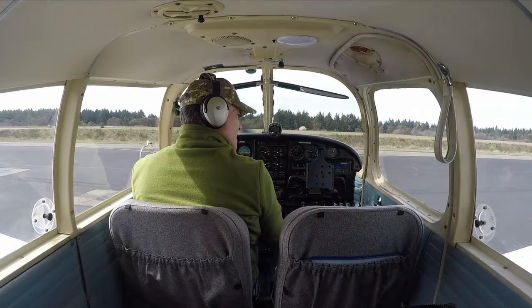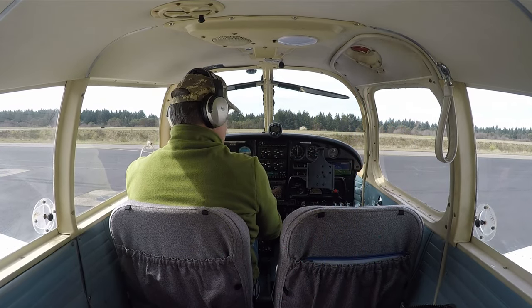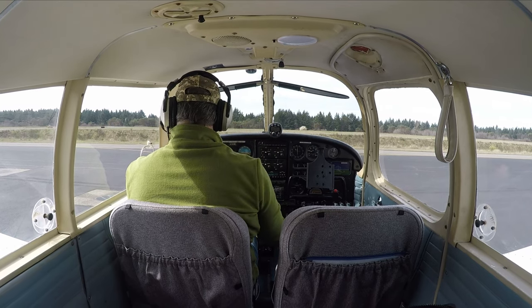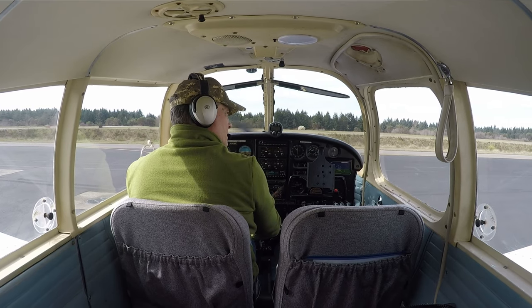Tacoma Ground, Cherokee 7428 Romeo, South Condos, VFR departure to the southwest, taxi tango. Cherokee 7428 Romeo, Tacoma Ground, runway 17, taxi via Bravo 3 and Alpha. Runway 17 via Bravo 3 Alpha, 28 Romeo.